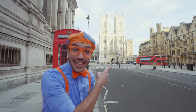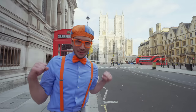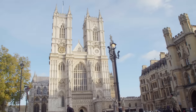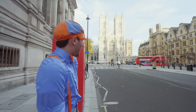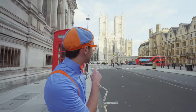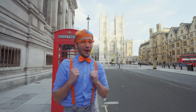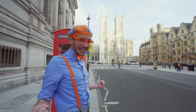Whoa, look at what it is. It's Westminster Abbey. Wow. It's so beautiful. This building is really important because this is where kings and queens were crowned. Yeah, all the way since 1066. Whoa. It's so old and so royal. Yeah, this building also has really beautiful architecture. Ooh, that's a big word, architecture. That's another word for a really pretty design. Yeah, whoever designed and built this building did a great job.